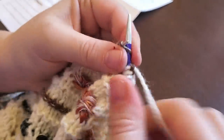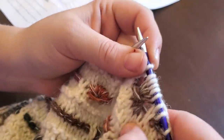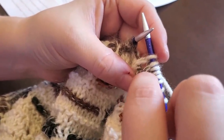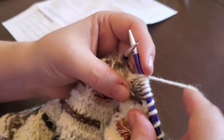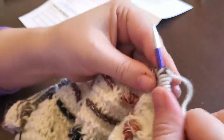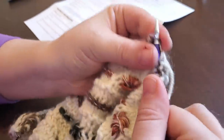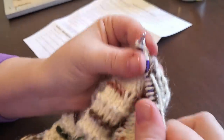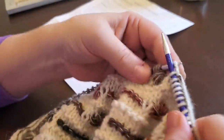The order in which you knit them, like if the yarn over flips to the wrong side, it's not the worst thing in the world. You won't really notice if a stitch is out of order. So let's get to another one here. It's just a matter of spreading those stitches out, knitting them all separately, and making sure you're not dropping any of them. There's five of them every time.